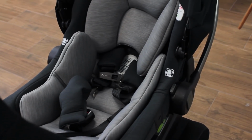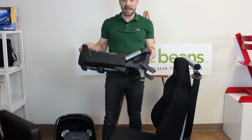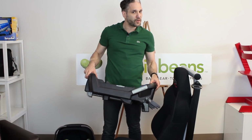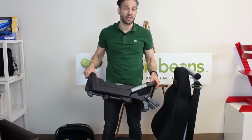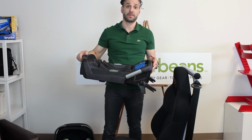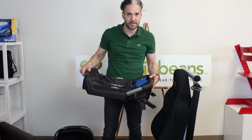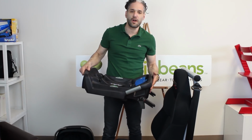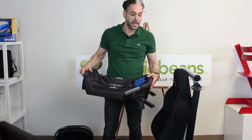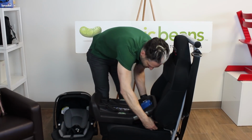The first thing you need to know about the Nuna Pipa Lite is that it has the exact same base as the Nuna Pipa. And remember, all the infant car seats that I show you and all the infant car seats that are sold on the market come with the base included in the box. So you will be getting one base with the box, but you can always buy an extra base if you have multiple cars or if there's someone else who is driving around the baby frequently. But so it's the same base. Remember, you just click it right in with that ISOFIX.